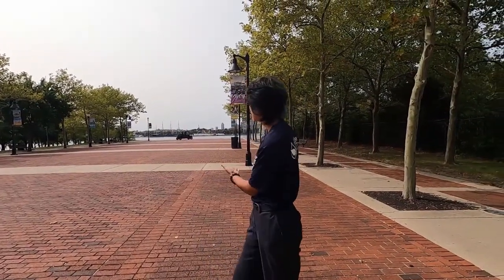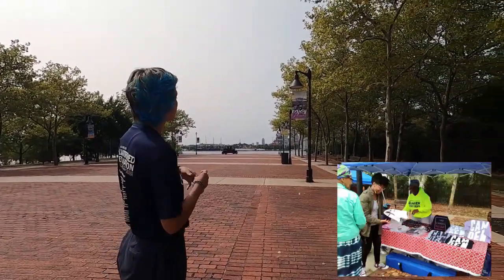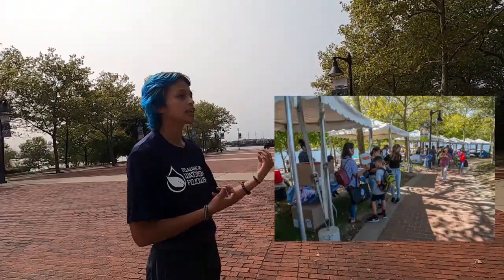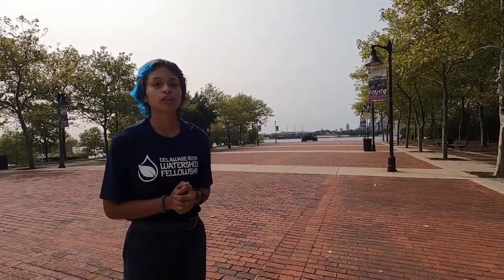So one great space to visit here at the waterfront is this open space where normally during events we would have lots of vendors and people coming up, and there'd be food, there'd be games, selling and educating people about the aquarium, the waterfront, all sorts of things.